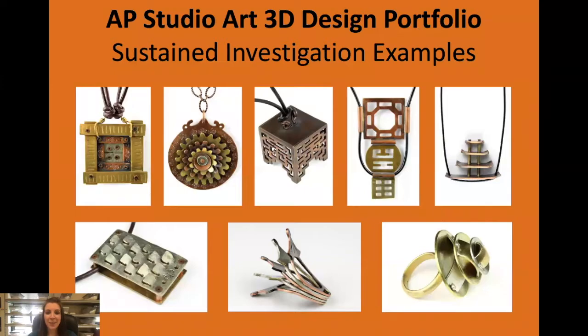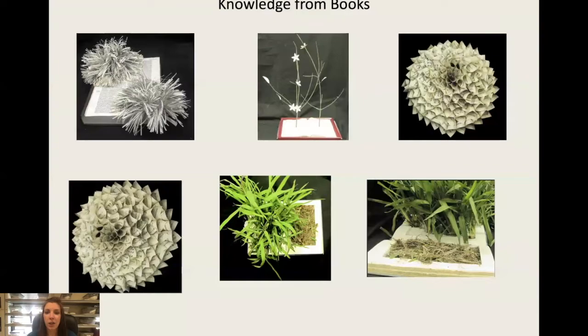Students, this is the fourth video in the series of 3D design sustained investigation examples. In this video, I will go through several other portfolios and you will get a little bit more information about what the scorers are looking for when they look at your work.